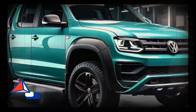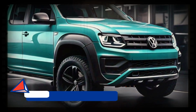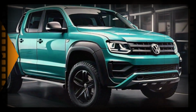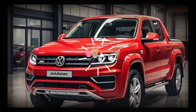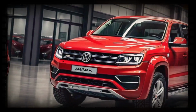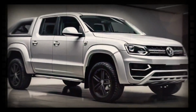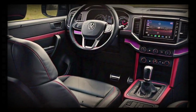Depending on the variant, the 2025 Amarok will offer a choice of 18-inch or 20-inch alloy wheels, with the Panamericana model featuring 18-inch black alloy wheels and all-terrain tires for adventurous rides. Standard features on the Amarok include IQ Light LED matrix headlights for better visibility, along with LED taillights and LED cargo box lights. The interior offers premium materials and refined finishes that enhance the overall ambience.